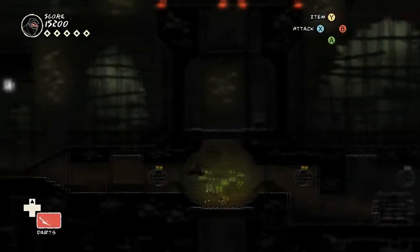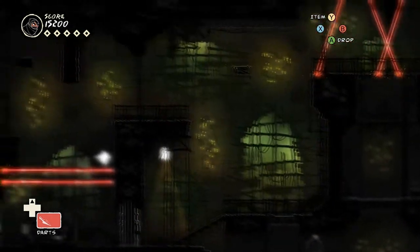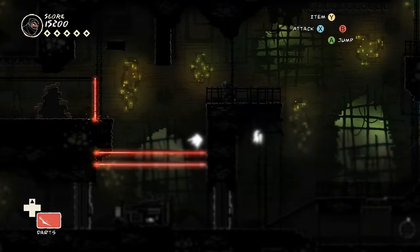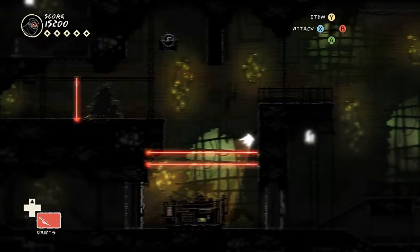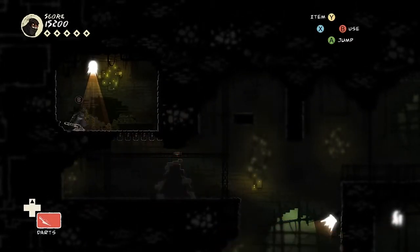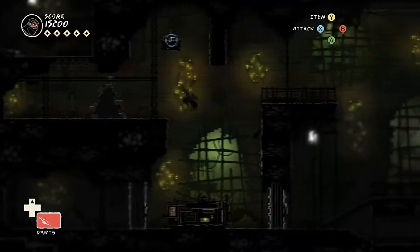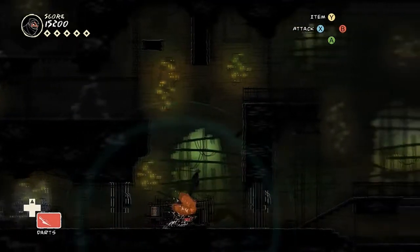Boom, I died due to the controls, but I'm not going to blame the controls entirely. I should have just been smashing the button. But now that I actually smashed down the button hard, I got through here. So yes, that was an annoying part, and I'm still peeved about that.